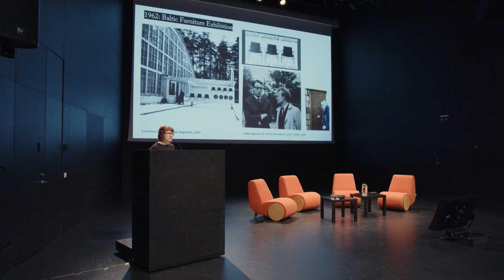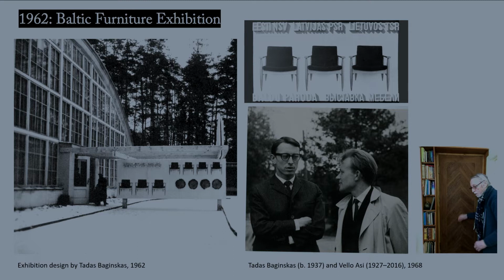But for many, many years I was looking for that information. There were no photos where they could be photographed together. I mean, no archival photos could be found of them together. And just actually after my last visit in Tallinn 2 years ago, I connected with one interior design master student from EKA, and we had long interviews about Velo Asi and Tadas Baginskas, and recently she found this photo from his personal archive. Actually, that's a huge discovery, and Baginskas was very, very lucky. He asked me to make a big photo, and he would hang it in his room.